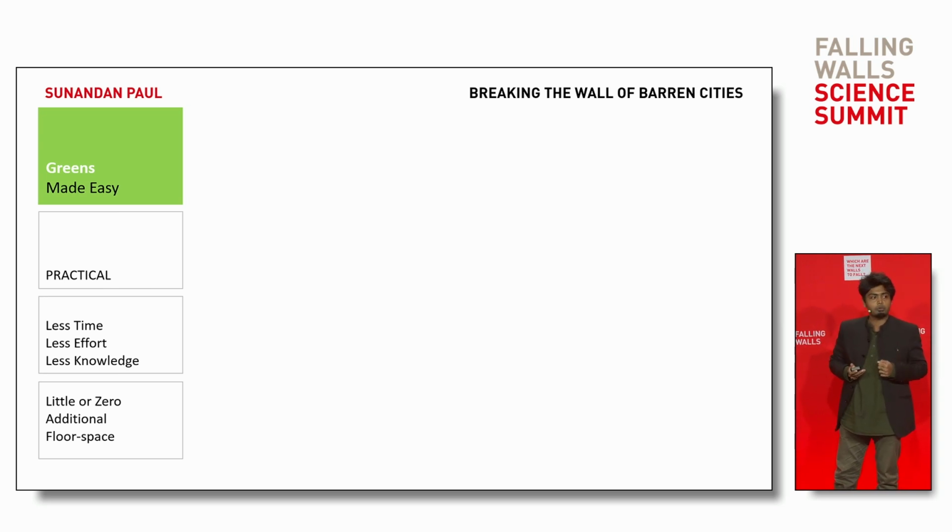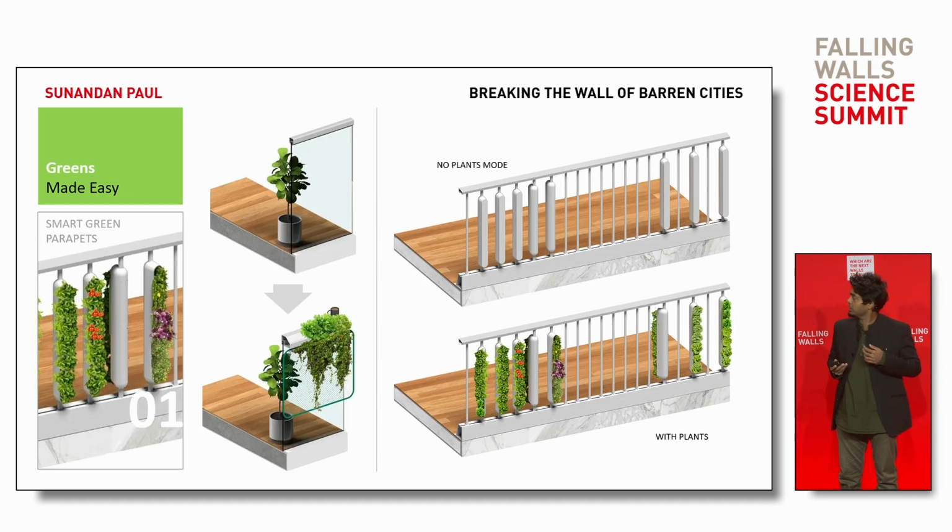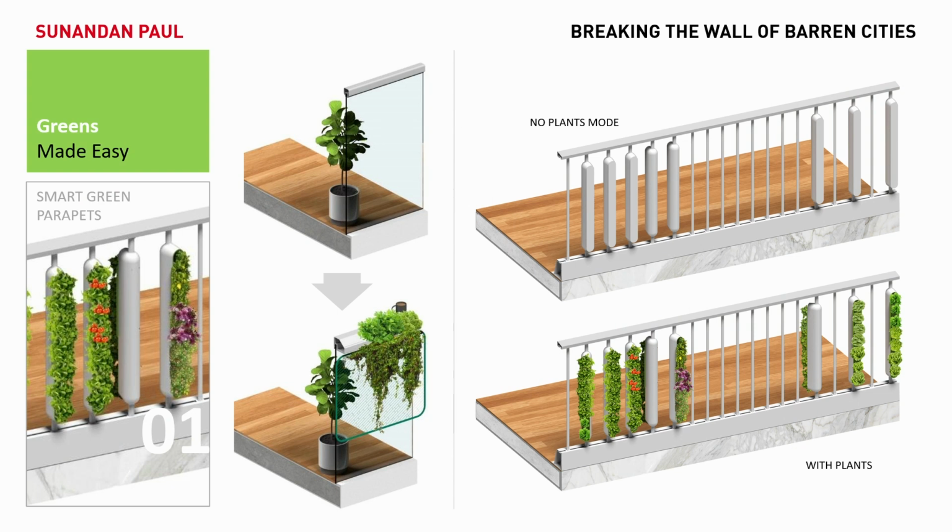Being designers, we went back to the images of those barren balconies and came up with novel railing designs, first of its kind, which become plant-growing apparatus. So these, without the plants, act like regular railings, so it becomes highly acceptable.